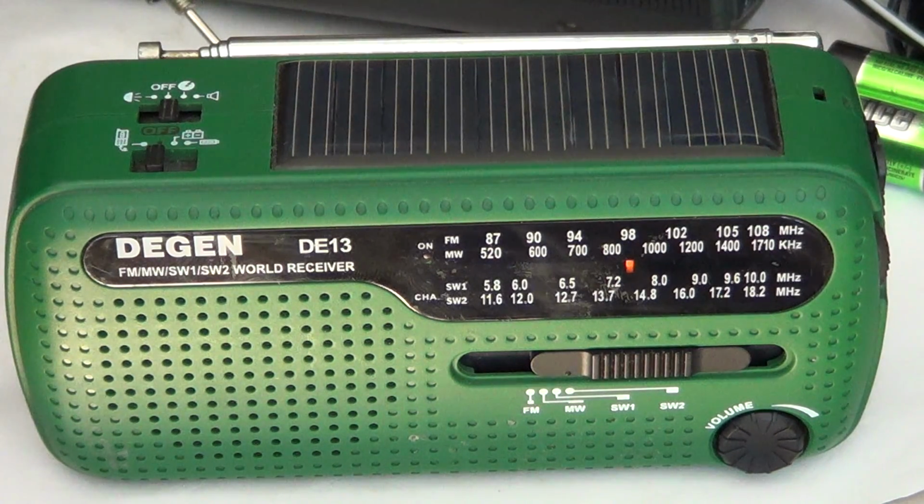So this is a Degen DE13. It's available on eBay. It's also available on a few stores that I've seen online selling it, and it's anywhere from about $30 to $40 US, and it's a great receiver to have.